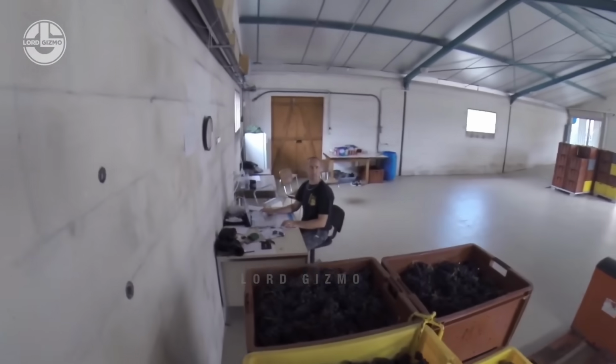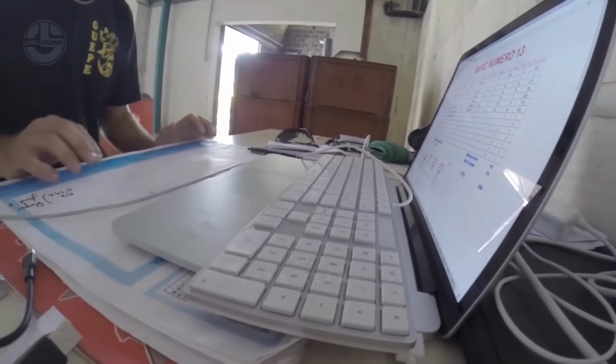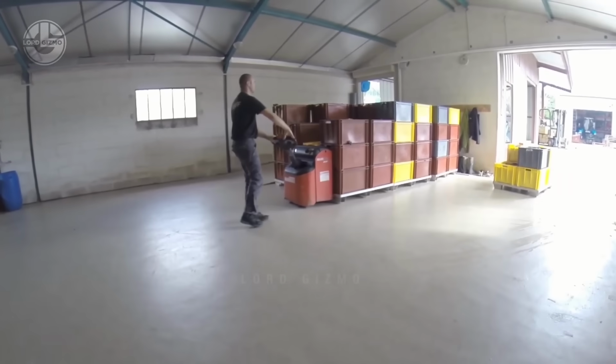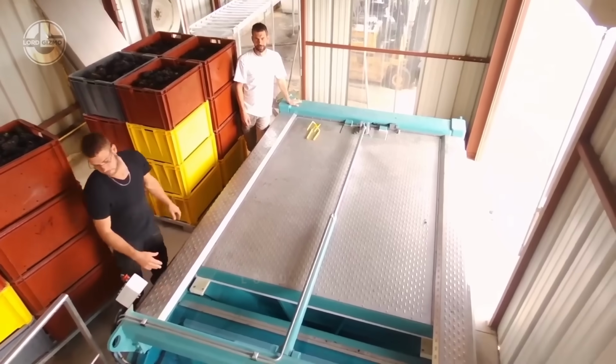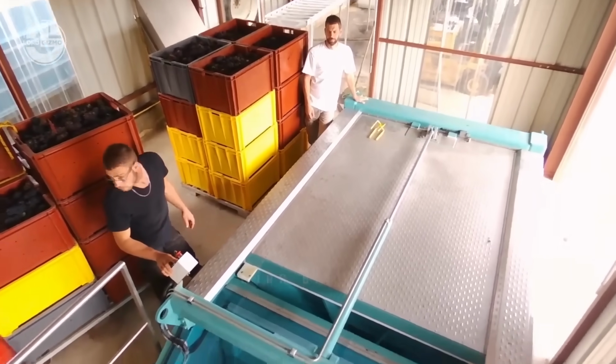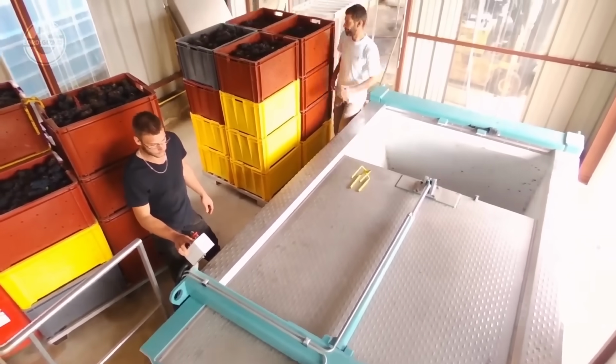These crates of grapes will be received by the workers and prepared for checking and weighing. This is done to make sure that all of the grapes are of high quality and sufficient weight. After that, these workers will begin to open up this gigantic machine and slowly load the grapes inside. They will fill it up with the grapes they have collected.